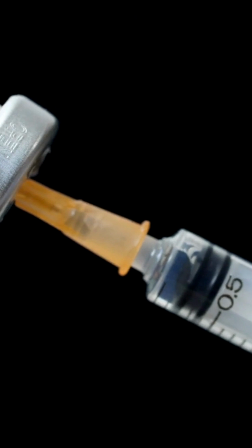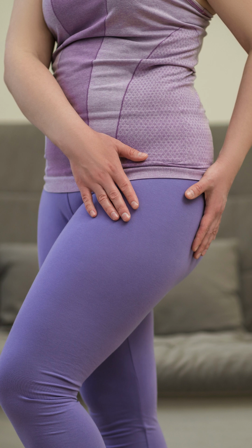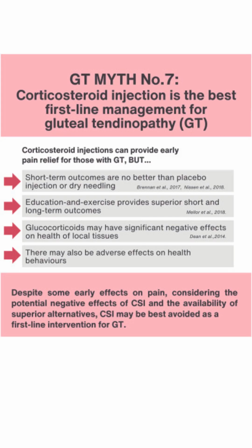Myth number 7. Corticosteroid injections are the best first-line management for gluteal tendinopathy. The truth is, these may provide some short-term pain relief, but potentially come at long-term costs, and should not be used as a first-line intervention, where rehab and posture modifications are the first-line intervention.